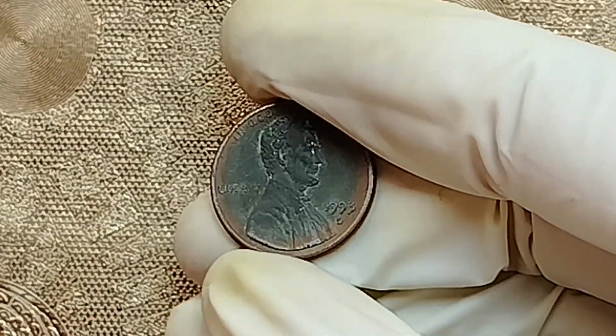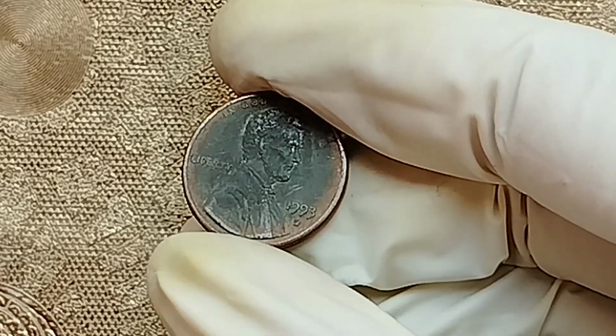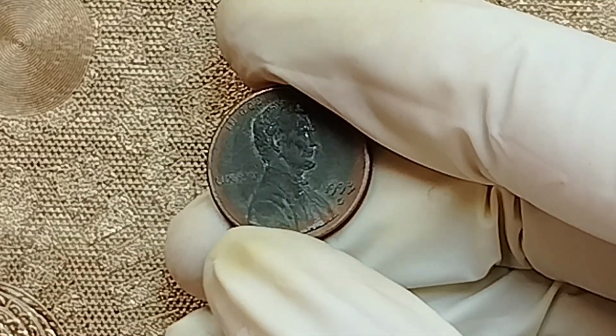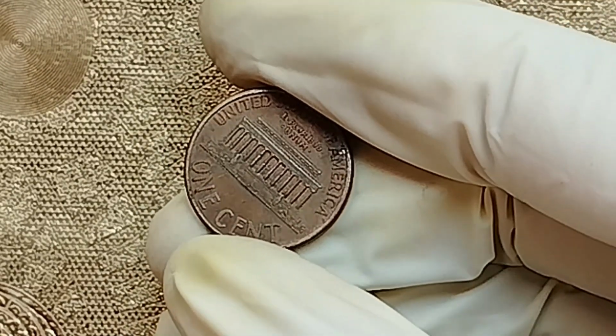Now imagine finding a simple copper-colored penny in an old jar, a dusty piggy bank, or a forgotten drawer, only to discover it could be worth a fortune. That possibility is exactly why coin collecting has exploded in popularity across YouTube and social media. People everywhere are searching their change hoping to uncover hidden treasures.